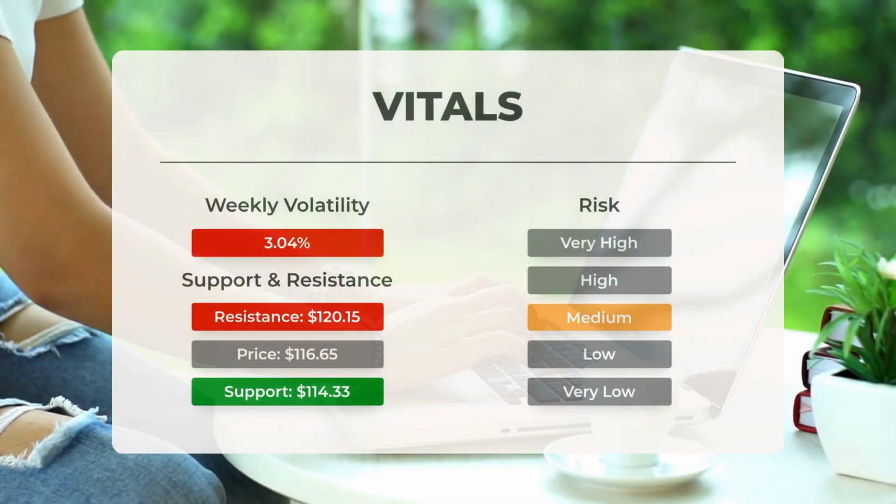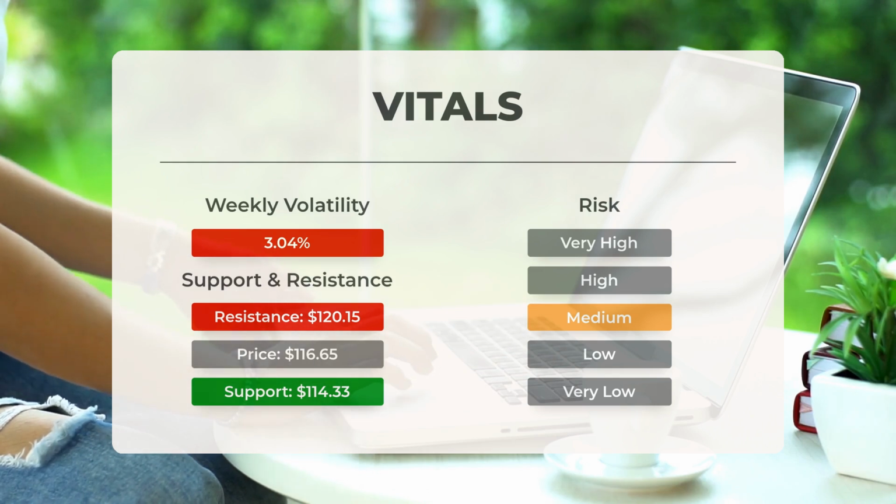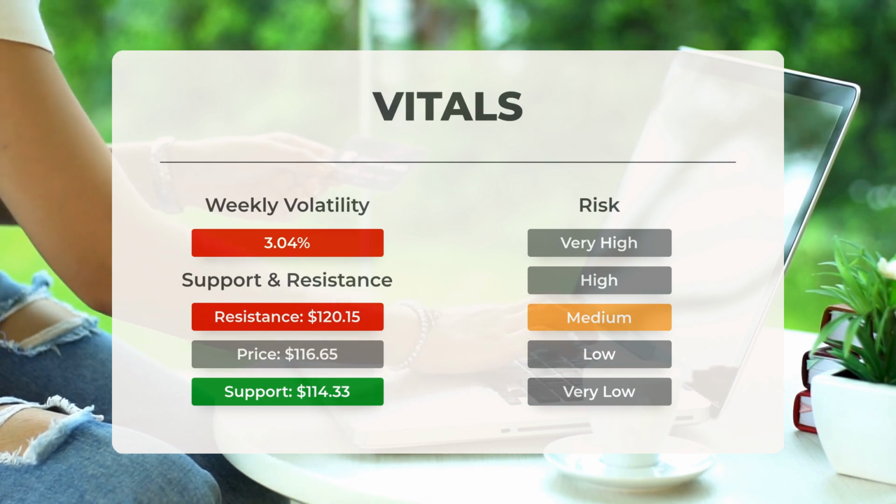Support, risk, and stop loss for Nvidia. Nvidia finds support from accumulated volume at $114.33. This level may present a buying opportunity, as an upward reaction is anticipated when this support is tested.